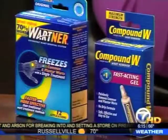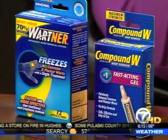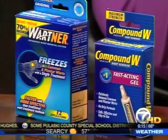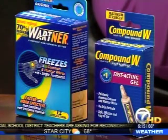Okay, you've got some ways to treat them. And I've heard the duct tape thing. At first I thought that was a joke, but it's not, right? Well, it actually does work. We talked about that one other time. But the problem with the duct tape is you have to keep it in place for such a long period of time, for several days in a row, and it just becomes impractical. Right, so one of these would work better. But with all the home remedies out there, there's probably as many treatments as there are warts.